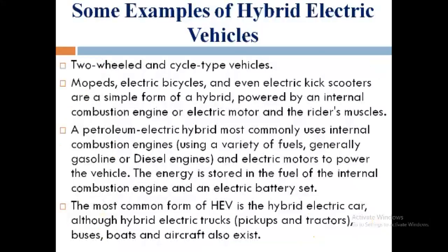Then we see some examples of hybrid electric vehicles, in which some two-wheeled and cycle type vehicles are available. Mopeds, electric bicycles and even electric kick scooters are a simple form of a hybrid, powered by an internal combustion engine or electric motor and the rider's muscles.